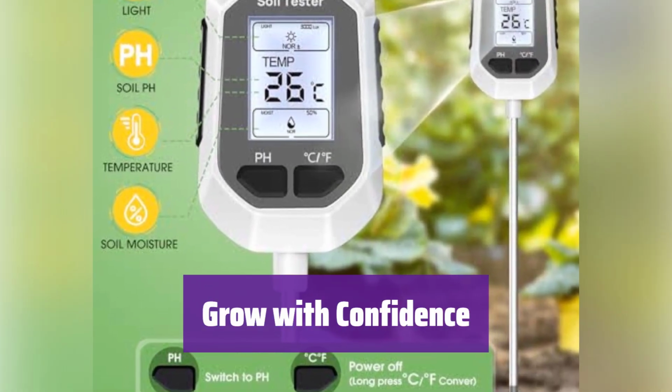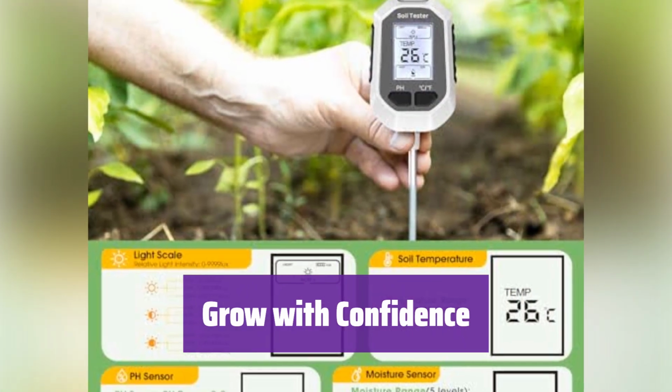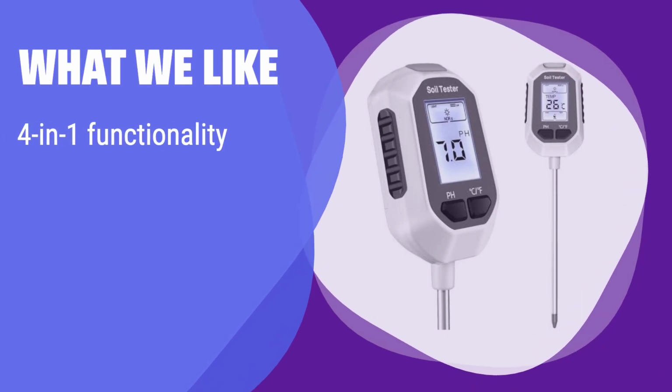Take the guesswork out of plant care. With accurate insights into your soil's condition, you can ensure your plants receive the right amount of water, light, and nutrients for healthy growth. What we like.